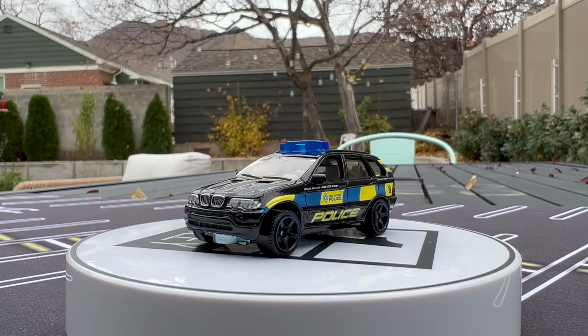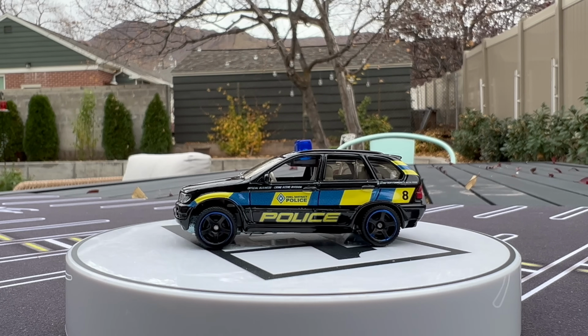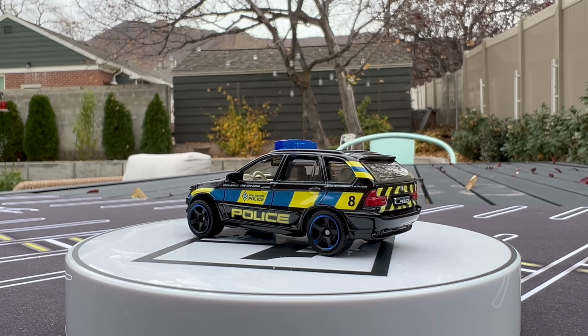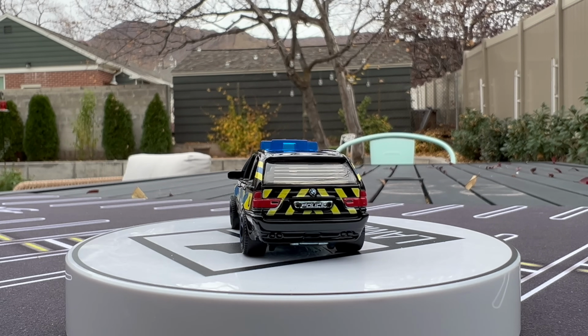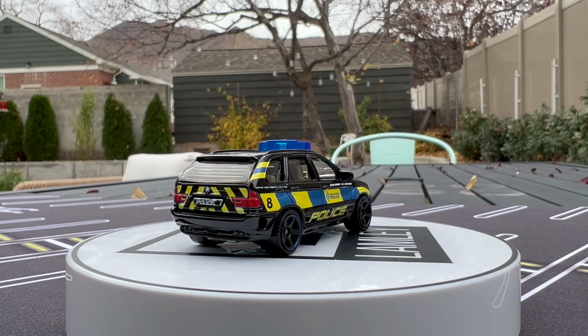I'm most fond of the police versions. They've been done as like ambulances and emergency vehicles. This police one with the European, would this be a UK deco? That got the full treatment with the blue-lipped wheels, and they matched it with the M5 a little bit later. I just think it's super sharp.